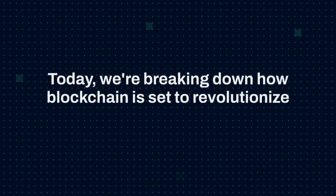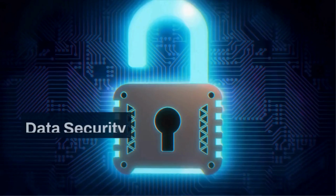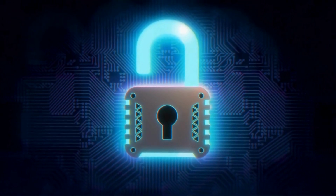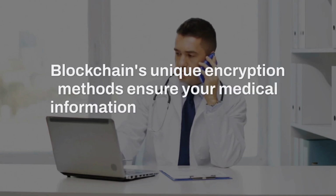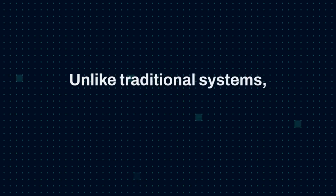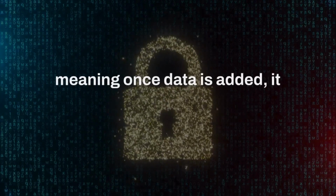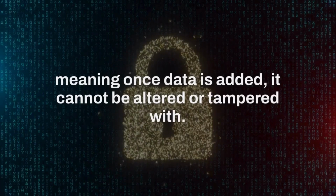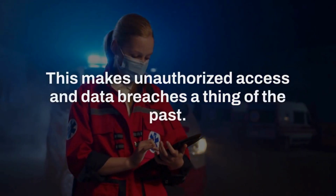Today, we're breaking down how blockchain is set to revolutionize emergency medical services, EMS, and why it's creating a buzz in the industry. First up, let's talk about data security. Blockchain's unique encryption methods ensure your medical information is more secure than ever. Unlike traditional systems, blockchain offers an immutable record, meaning once data is added, it cannot be altered or tampered with. This makes unauthorized access and data breaches a thing of the past.